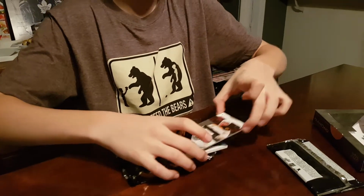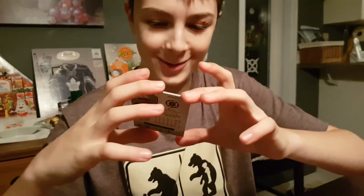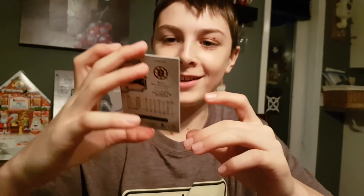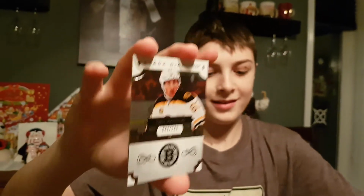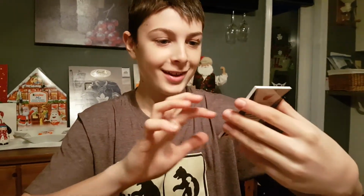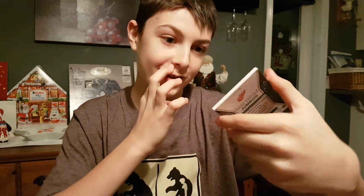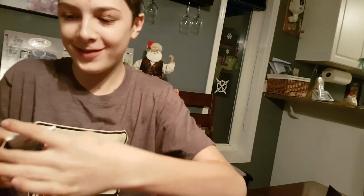So, first card, Brad Marchand, 43/249. Wow. Black Diamond. Show me. Nice. Second card, we got a Jumbo Evgeny Shneshnikov. I can't pronounce his name. Jumbo's team logo. Cool card. Wow.